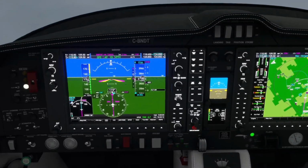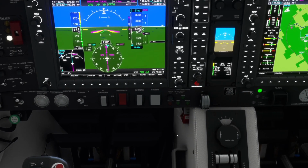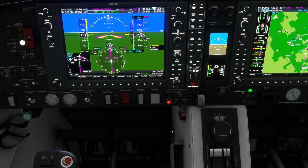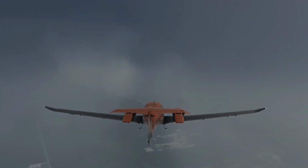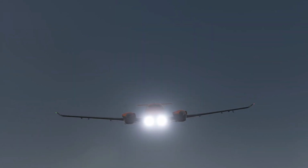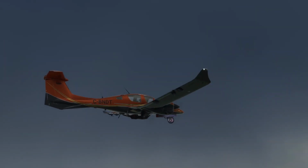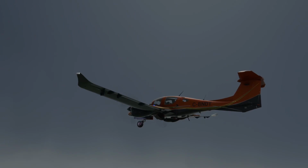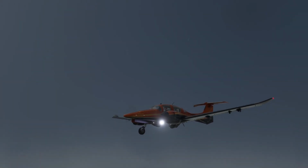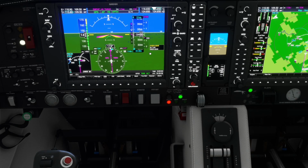So since we're on final here, the weather's not too bad. What I'm going to do is I'll just show you this emergency gear. So if I hit this, you're going to see emergency gear, and you see our gear start coming down as they free fall out of position there. So it will take a little while. It doesn't happen very fast. You want to give yourself enough time. And you can see check gear, emergency gear extension there now.